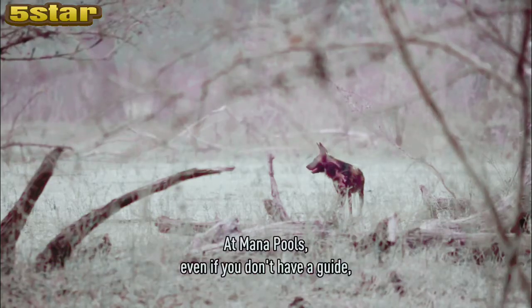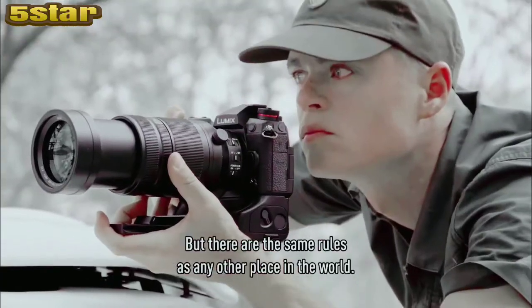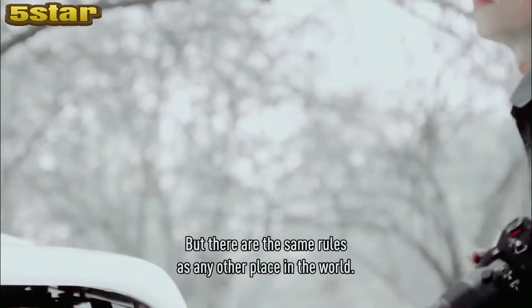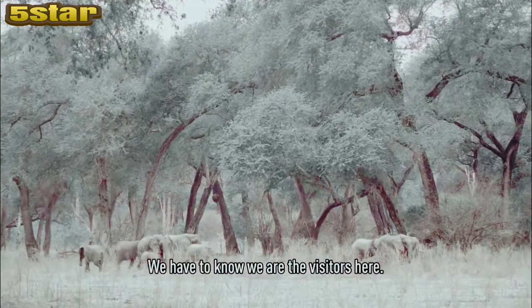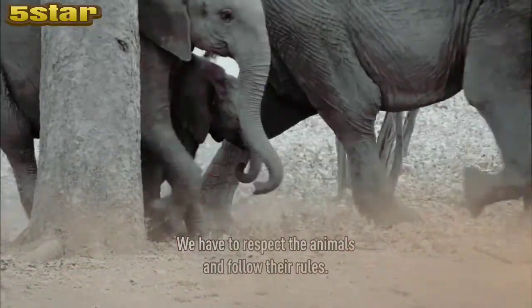At Malapuz, even if you don't have a guide, you can go out and you can take a walk in nature. But there are the same rules as any other place in the world. We have to know we are visitors here. We have to respect the animals and we follow their rules.